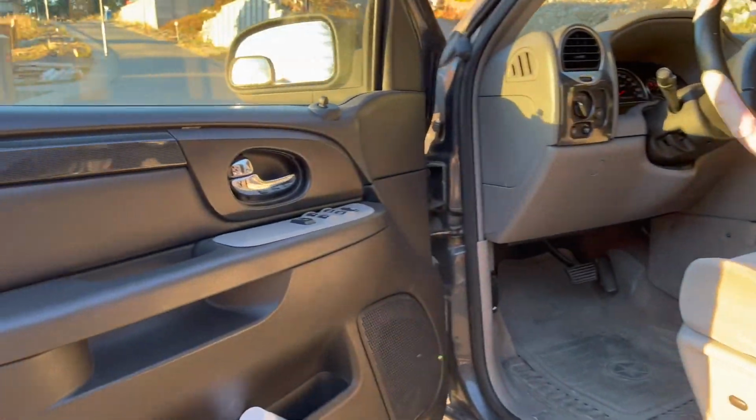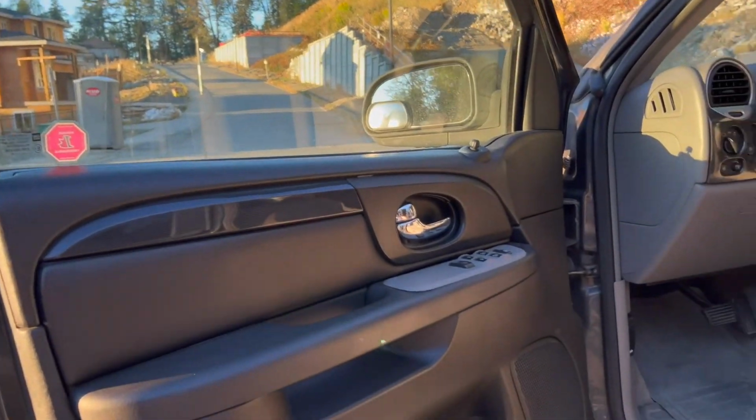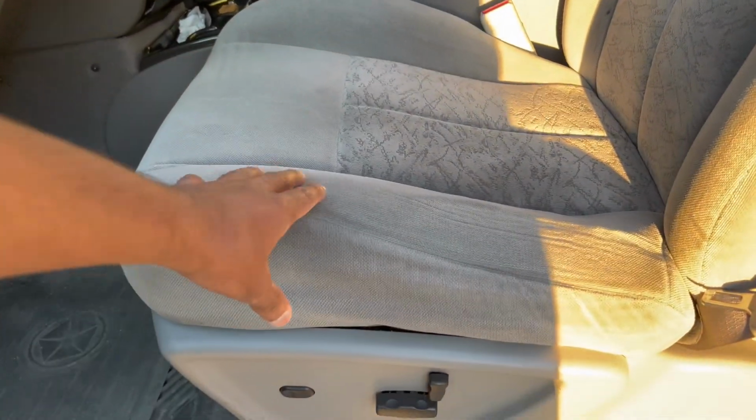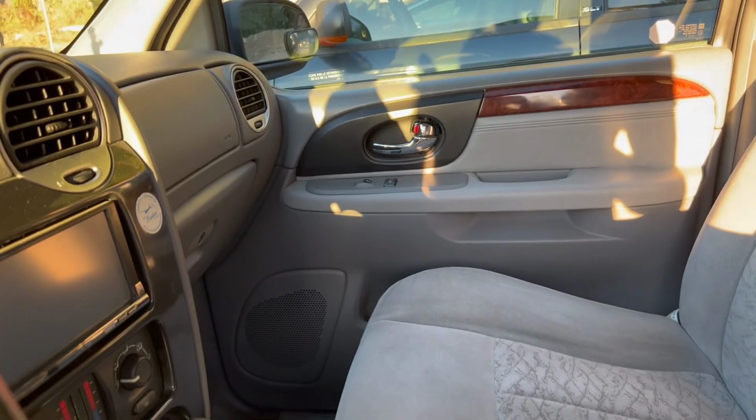Moving inside of the vehicle, it's overall great condition for this mileage and age. We replaced the head unit in 2013 and recently replaced the front door panels because the old ones were a bit worn out.